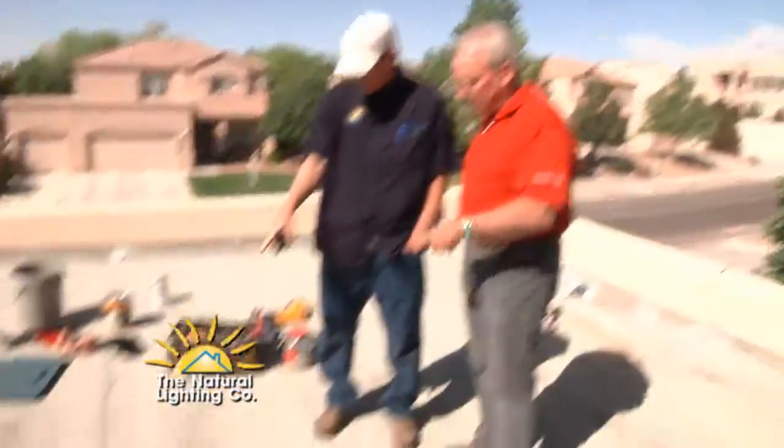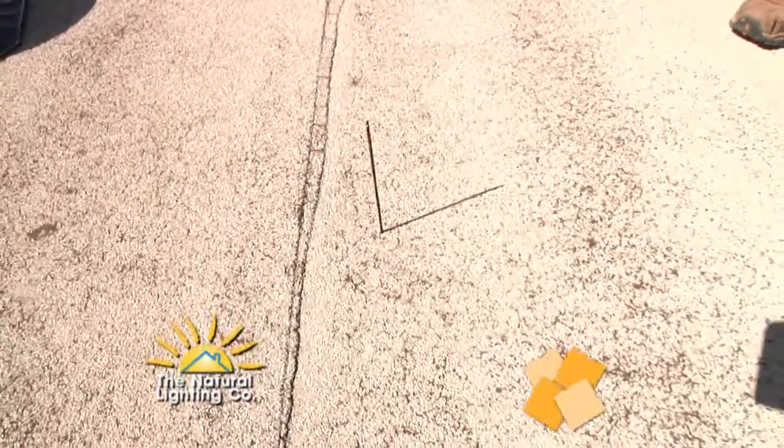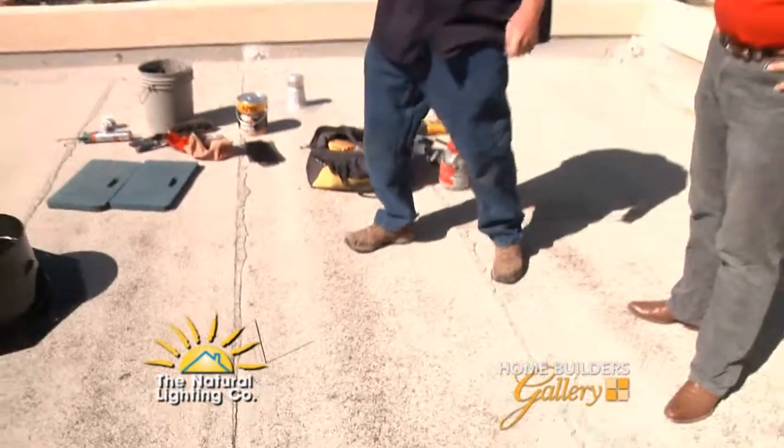So down below, Tim has cut his hole, and now he's going to run a drill bit up to give me a center point here at the rooftop side. There we go. You can see the drill bit up through there. Tim, that's great. You can back that out and I'll mark it with a screw.